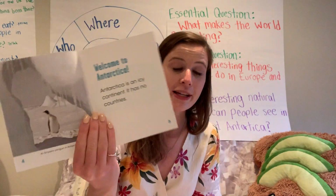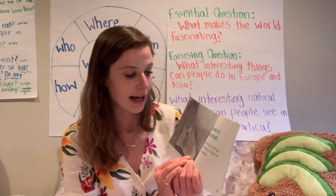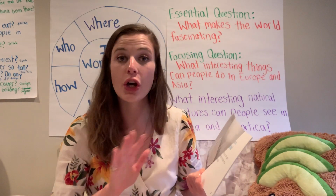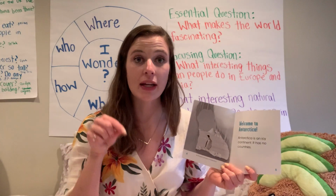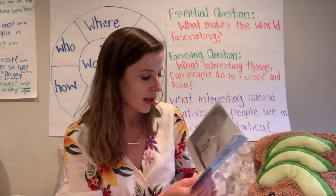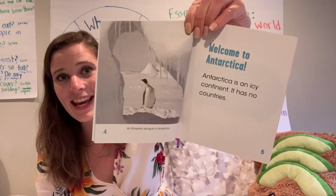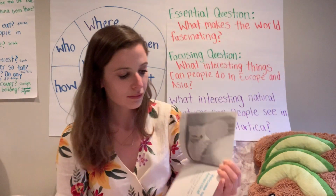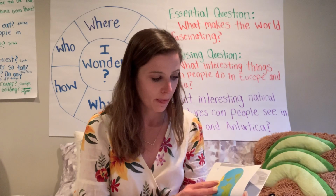Welcome to Antarctica. Antarctica is an icy continent. It has no countries. That is very interesting. If you remember, the name of our country is the United States of America. So here is a picture of an emperor penguin in Antarctica. So you probably already have some questions.